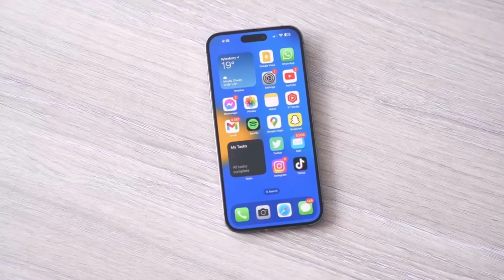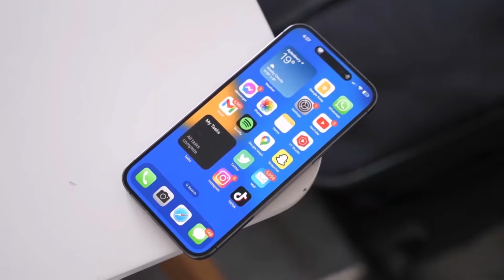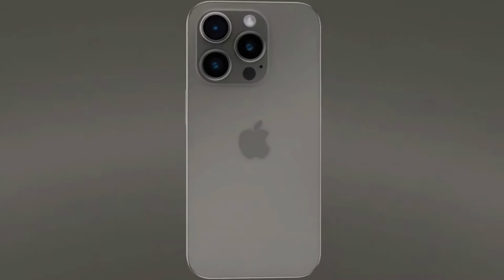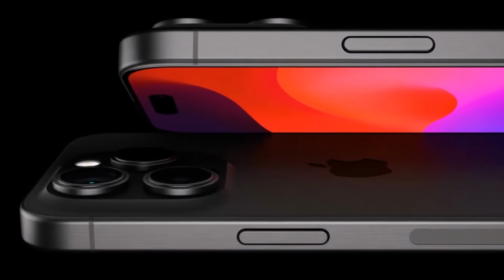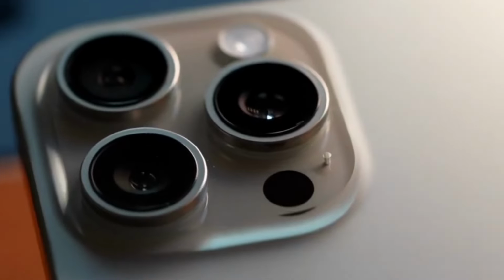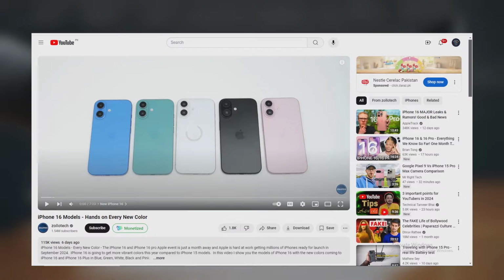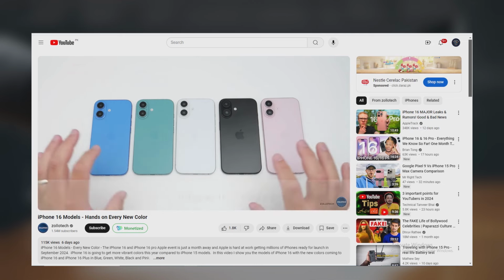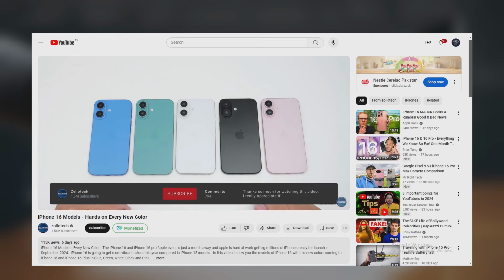The excitement for the iPhone 16 launch is building up as new leaks and rumors continue to surface. While Google is preparing to unveil the Pixel 9 at its upcoming Made by Google event, Apple enthusiasts are already abuzz with anticipation for the latest iPhone. A recent leak, courtesy of Aaron Zollo from the ZolloTech YouTube channel, showcases a hands-on video that reveals all 5 colors of the iPhone 16, providing a sneak peek into Apple's latest design choices.